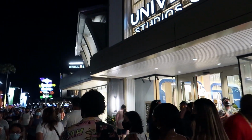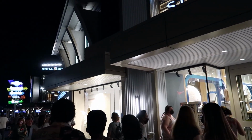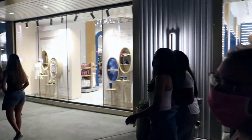Wow. Very cool. Might have to stop in there if it's still open when we leave. We'll have to see. But it's huge. I see why they moved over here. It's like 3 times as big as the old one. It's humongous.